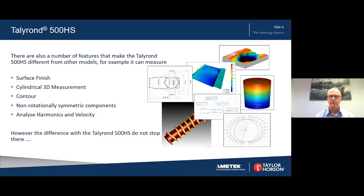What that allows us to do is look at cylindrical parts. Some examples here, you can see a crankshaft oil hole in 3D, and we've also got a hip joint taper, and what you see there is a bearing surface, internal bearing surface, oil bearing.